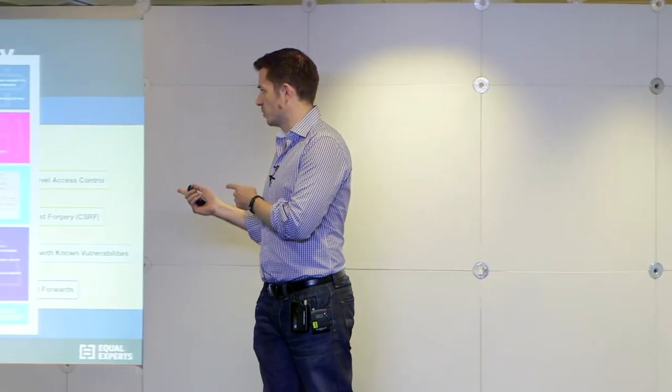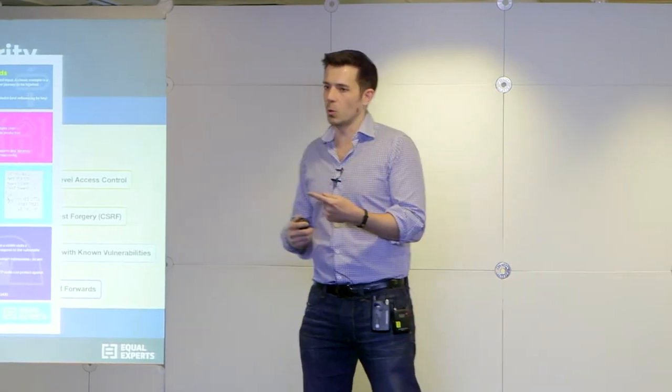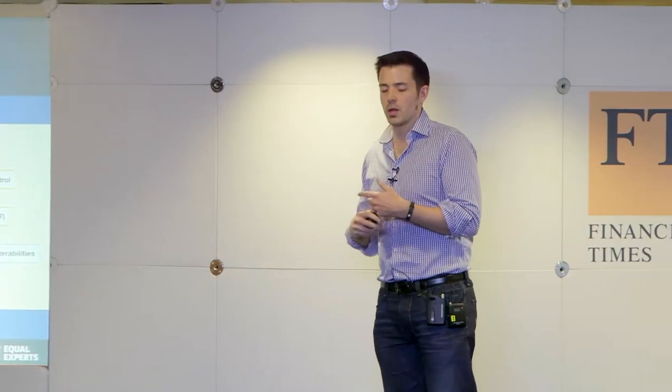Mentioning OWASP, obviously I should also mention the organisation slightly more widely, as well as obviously the top 10. There's loads of resources on the site. They provide some good tools. I mentioned the dependency checker before, which is really good. It's really easy to integrate in, and it covers quite a few languages now as well.